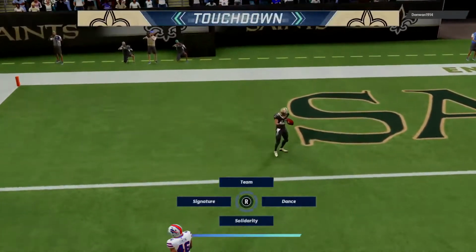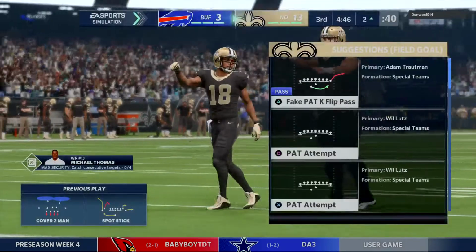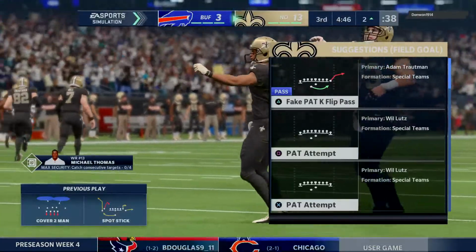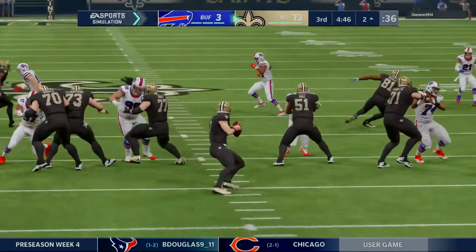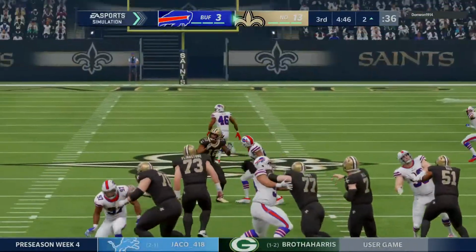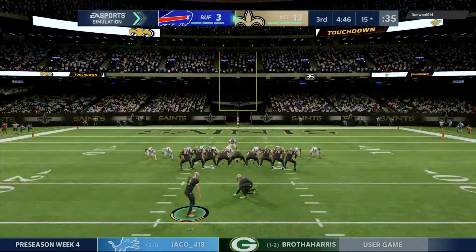Touchdown, New Orleans. A big play there. 70 yards. And the Saints able to stretch that lead out further. And he showcased his blazing speed on that one. Was he wearing football cleats or track spikes? Because he was gone. Big-time play.